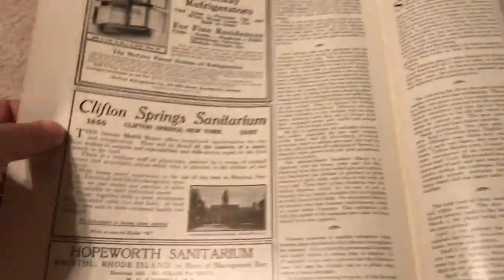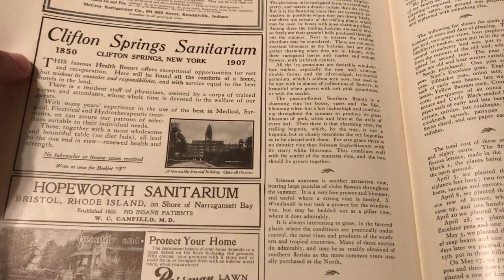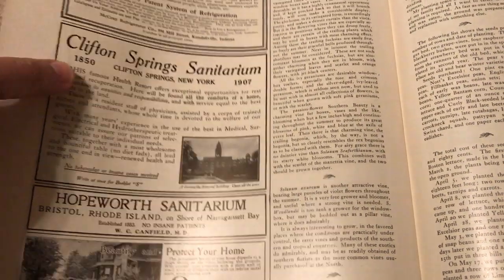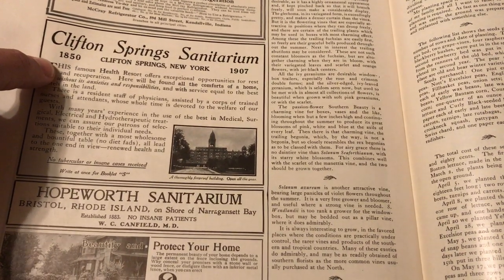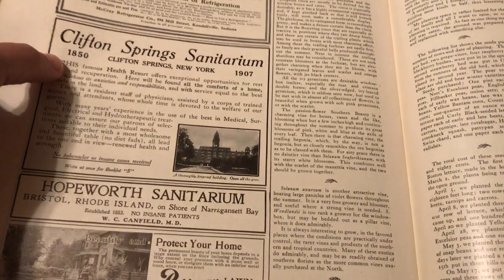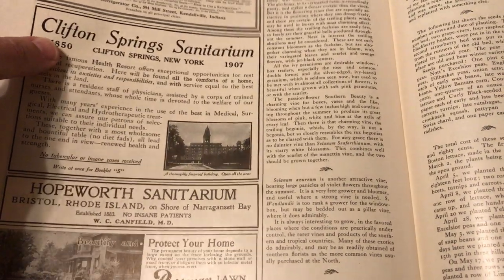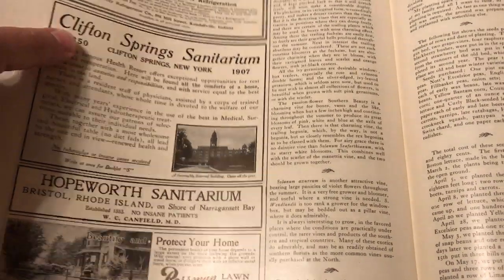Maybe it was just like for burnout. No tubercular or insane cases. So I guess this was just for burnout. Or maybe alcoholism? Possibly alcoholism. They're certainly not being very upfront about what the purpose of the sanitarium is. They just present the ad as if you already know.